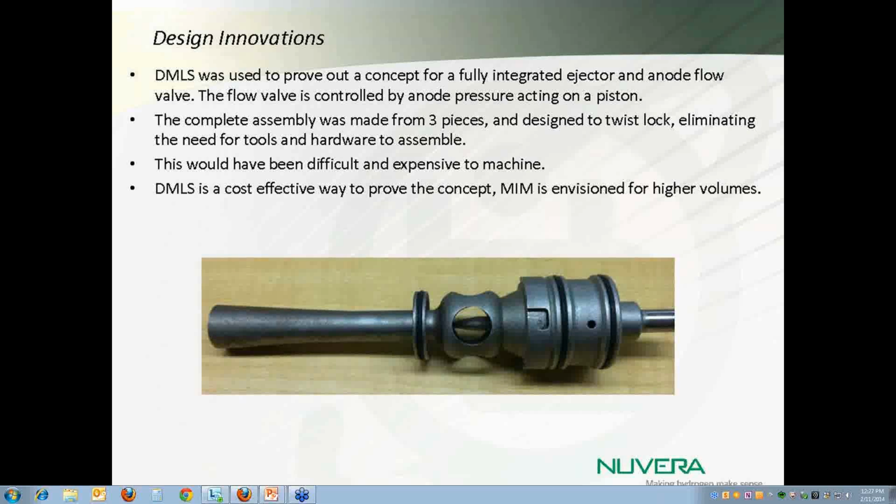For the long term, I'm looking at metal injection molding as possibly an alternative to additive manufacturing, but that would be for much higher volume because of the tooling costs associated with it. So for the near term, even for small and medium volumes, I'm looking at DMLS as a solution for this part in short production. Next slide, please.